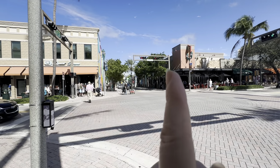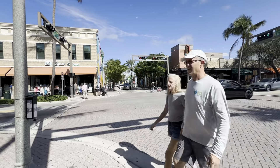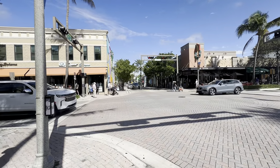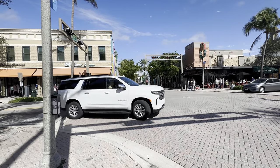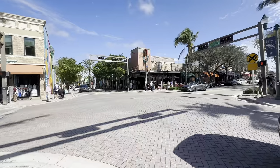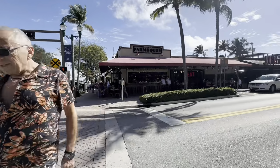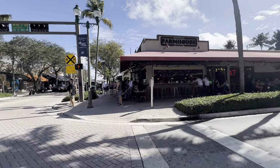If you keep going down, you also have a couple of restaurants and a couple of hotels actually. One of them is the Ray Hotel that opened recently. So pretty cool street also to go down on. But we're just gonna keep going to the beach.